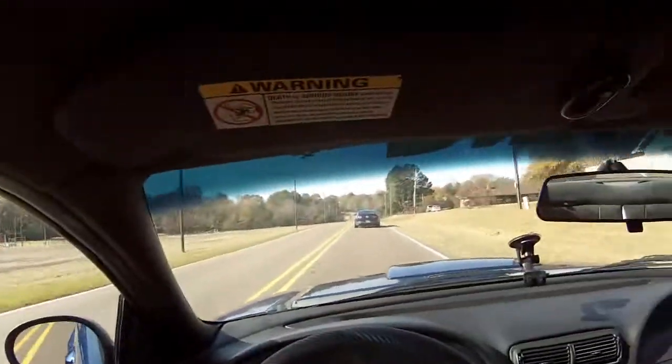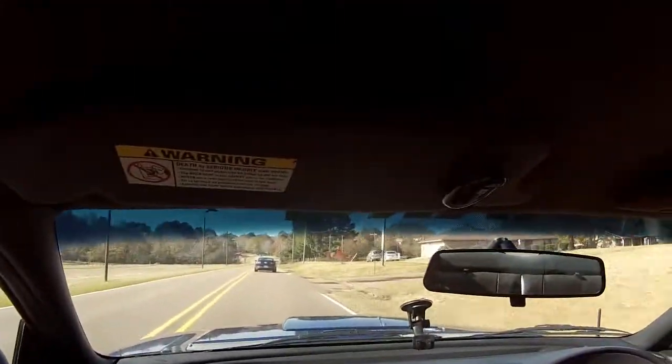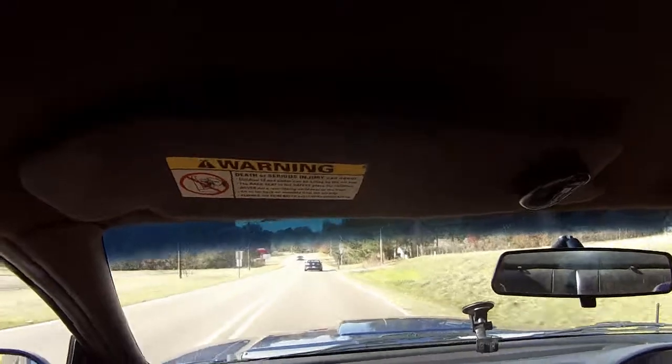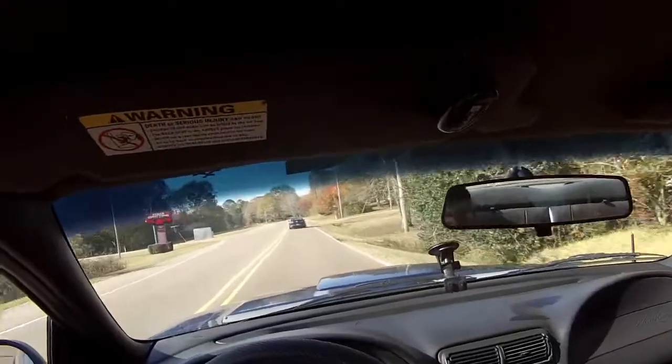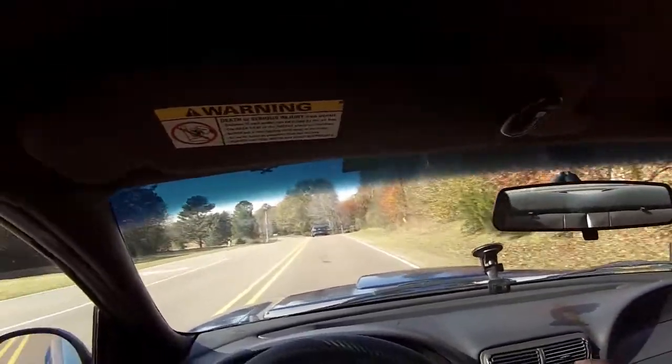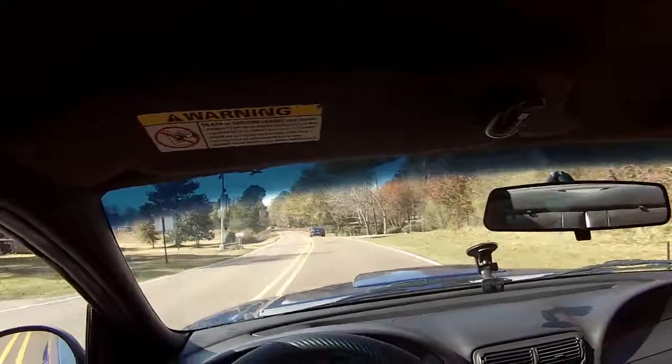Yeah, the car has some serious power, man. I'm not even gonna lie. I love it. I don't know how much horsepower it makes. I honestly feel like my car is not at its full potential on the power level, just simply because it needs to be retuned bad. The car's running rich, running real lean. It needs to be retuned.